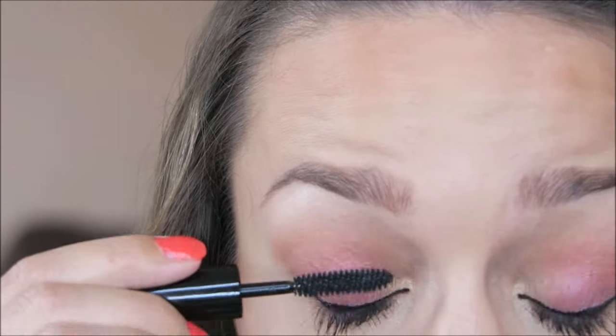For the sake of science, I will go in with a second coat, even though I like the way it looks with one coat. Just for you guys, so you can see how it looks. Yeah. It's giving me maybe a touch more length, but I'm definitely clumping it up a little bit with the second coat. So this is probably the kind of mascara that really truly only does need one coat. So I'm liking it so far. That's a lot of length, don't you guys agree?